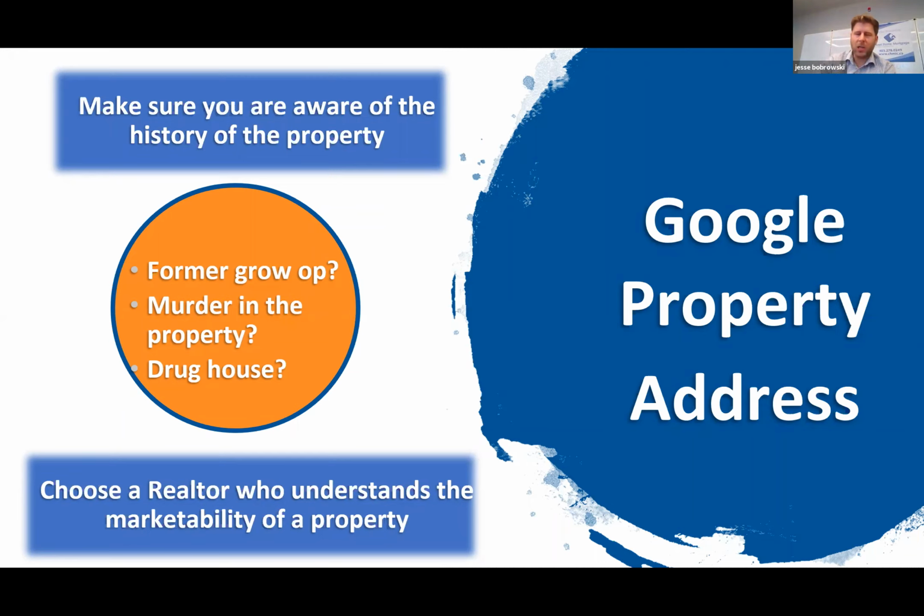If there has been a stigma associated with it, that doesn't mean that there's not an opportunity there. That just means that it's a different opportunity. And you're gonna have a bit of a headwind when selling. There's going to be more objections. It may be harder for the potential buyer to get financing.